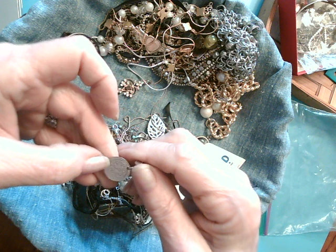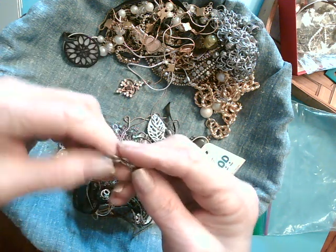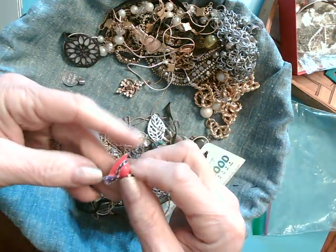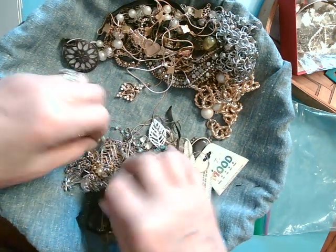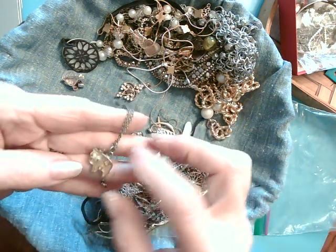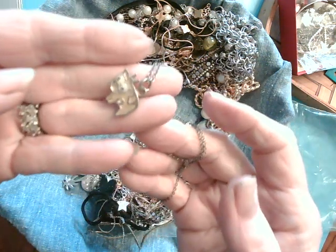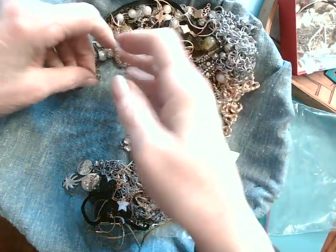Then we have a little cheap pendant, a red hat pendant. And this is, my gosh, what is this? Is this a piggy? No, well, it's a cow. Look, it's a cow with googly eyes. And a little chain.